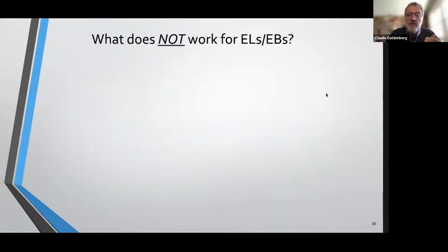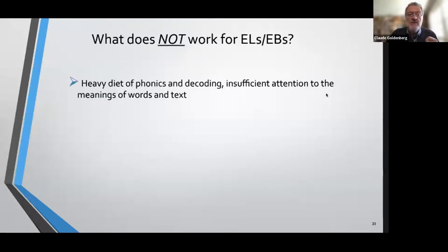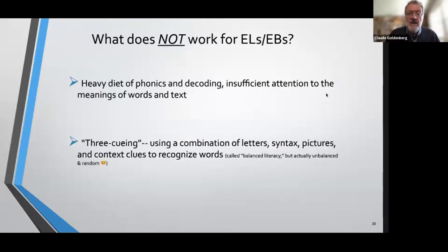Now, let me turn just for a few minutes to some things that are not working, that will not work, that I would not assume would work for English learners and emergent bilinguals. First of all, a heavy diet of phonics and decoding with insufficient attention to the meanings of words and text. It is not likely to work. And secondly, as I've already mentioned, I won't belabor this, three-cueing, which uses a combination of letters, syntax, pictures, and context clues to recognize words. These are not high probability working strategies.